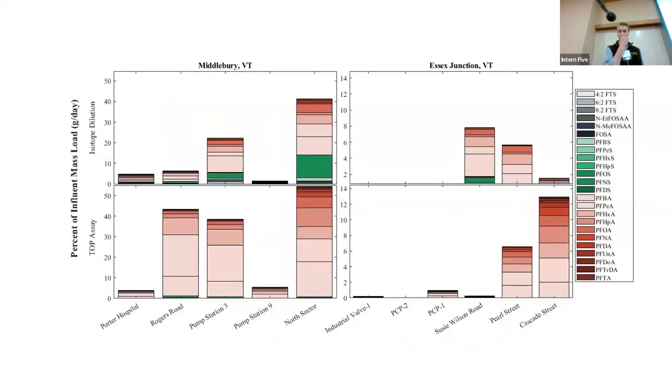So this is just a similar thing. If you notice on the bottom, this is comparing the two methods, the isotope dilution and the top assay. These are the same sample sites. I didn't throw the influent and effluent in here. And, you know, when you compare the two, we're able to see more mass using that top assay. So it was actually a really cool tool. I don't think that top assay is really something that you would use for regulatory purposes. This is more of an investigatory tool.